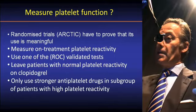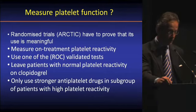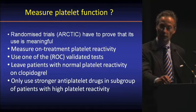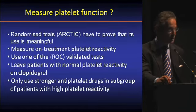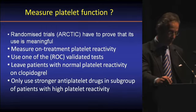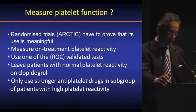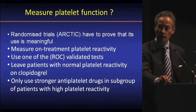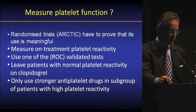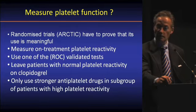I think it makes sense to leave the majority of patients, about 75% of our patients, with normal platelet reactivity, which have a low risk of thrombotic events, on low cost and safe Clopidogrel, and that leaves you with the 25% of patients with high platelet reactivity. It makes sense to use a stronger antiplatelet drug in that subgroup of patients, but again, I think we have to wait for the randomized trials to adopt this strategy.